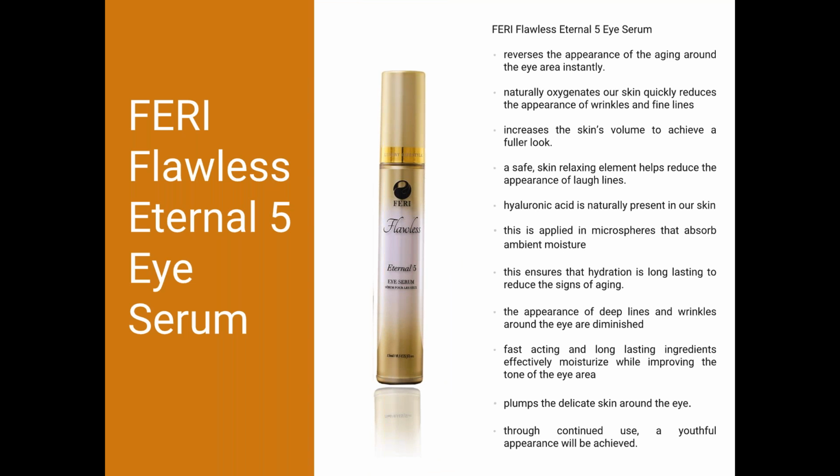And of course, the FERI Flawless Eternal 5 Eye Serum, another amazing product that has been developed. So my mandate for this one was Botox in a bottle. I know you've heard me say it. It's just really because I suffer from dark circles under my eyes, and I basically started to get a little bit of those fine lines around my eyes, and I didn't want to go out there. I wanted to give everyone a solution that was petrified of getting Botox, but revitalizing the skin.